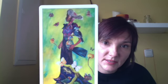The queen, wow, look at her. She's fabulous. Really beautiful, richly done. And the king here. King of Gardens, which would be Pentacles.